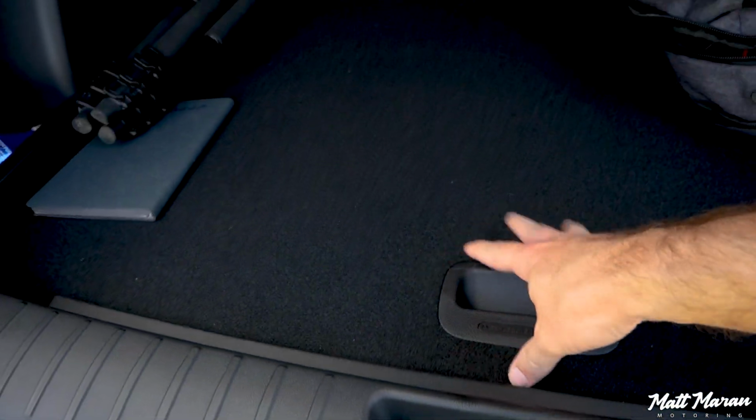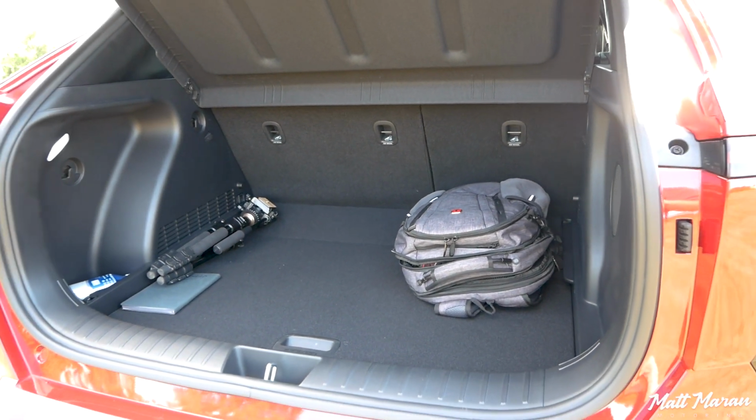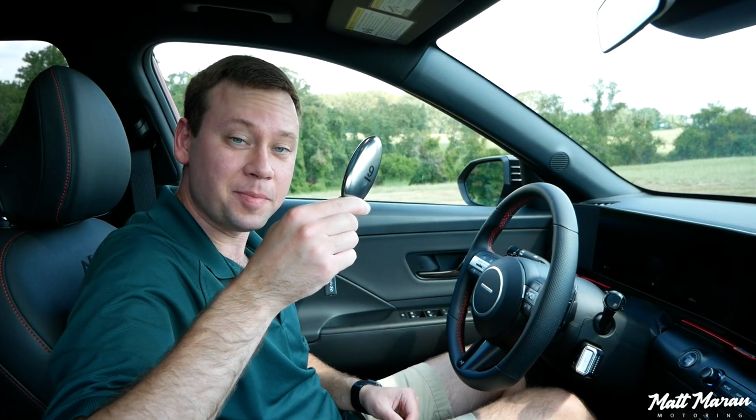But really great that you have the extra space back there. And so again, makes this vehicle much more usable, much more practical. But let's start up and go for a drive.